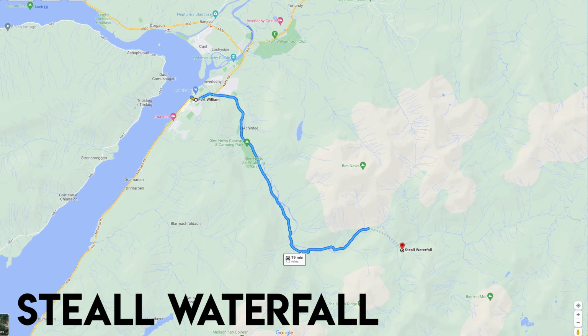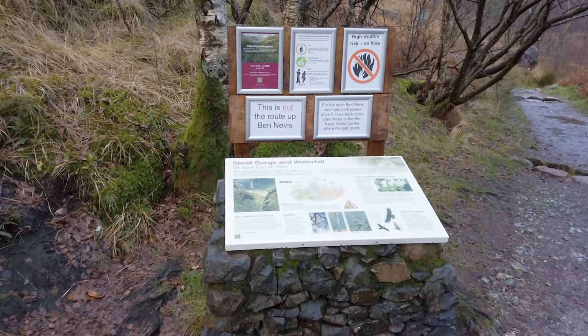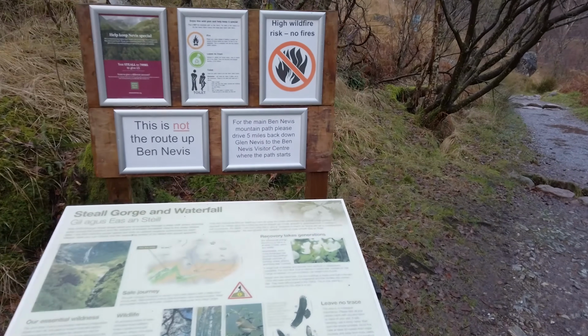Now, a pretty awesome waterfall that you'll find in the Glencoe Valley area, though you take a different road, you actually take a road that goes to the Ben Nevis car park, is the Steall Waterfall. This is a 400-foot waterfall, so now we're talking something kind of epic, pretty big as far as waterfalls go. And you actually park in the Ben Nevis car park. The car park itself is about 20 minutes from Fort William, so it's pretty close.